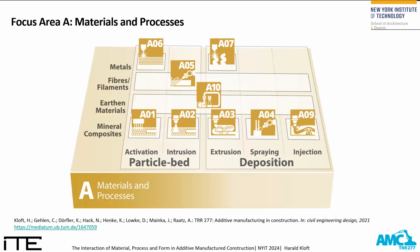So we have here 9 projects, and we don't just do research on extruded concrete. No, we also have shotcrete, which is named here spraying. We have injection 3D printing. Then we have particle depositions, where the material is mixed and you apply it layer by layer. Then the particle bed processes: there are particles in a big bed, and you activate them either when you have already mixed the particles with dry cement, so you just need water to activate, or if the particles are without the cement, then you introduce the water-cement slurry. We also have earthen material. We have fibers and filaments and metals in additive manufacturing.